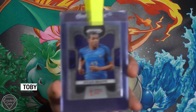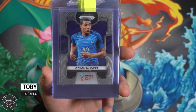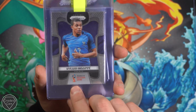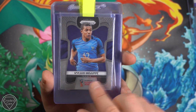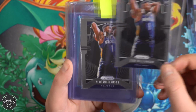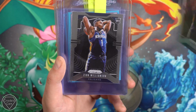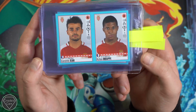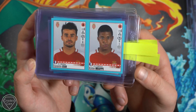Moving on to Toby now, and Toby's going to start off with Mbappe. I'm a bit more of a football fan, so I do know this guy. These are also Panini Prism cards. I think you've sent quite a few of them. And then back to Zion Williamson. Seems to be a very popular guy to get into grading right now. So these are all Panini Prism. We're going to try and get these graded, but there's no guarantees here.